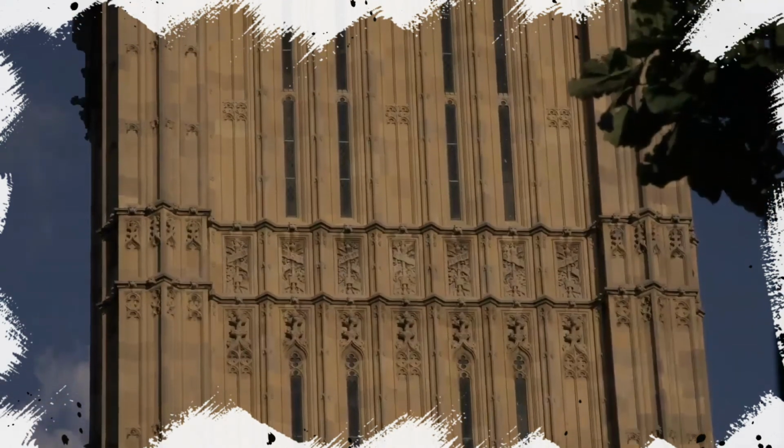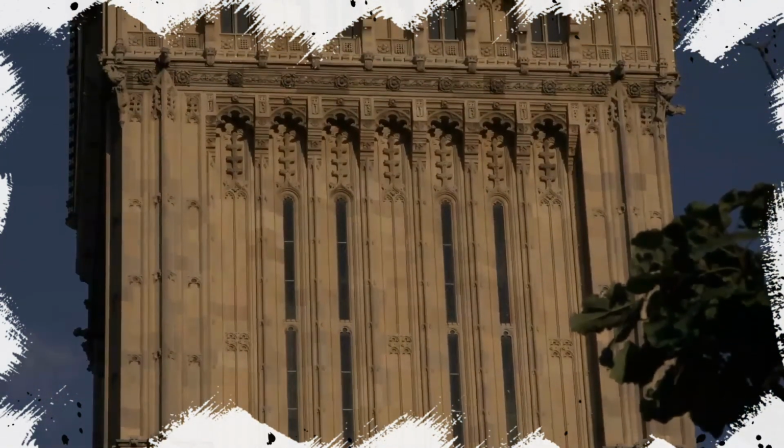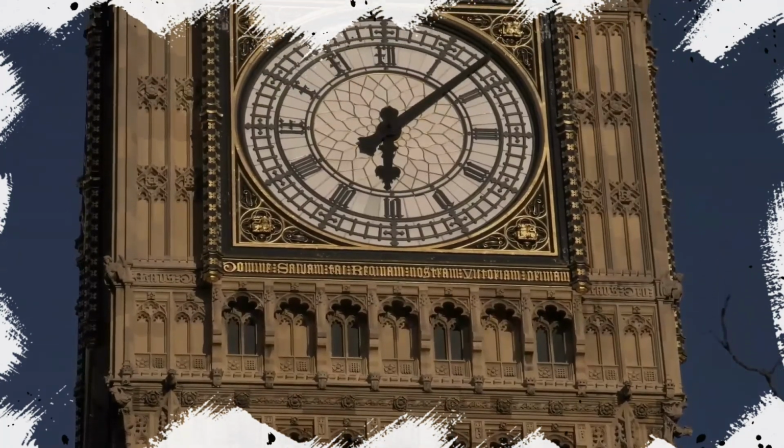Londoners who live an appropriate distance from the tower and Big Ben can, by means of listening to the chimes both live and on analog radio, hear the bell strike 13 times.